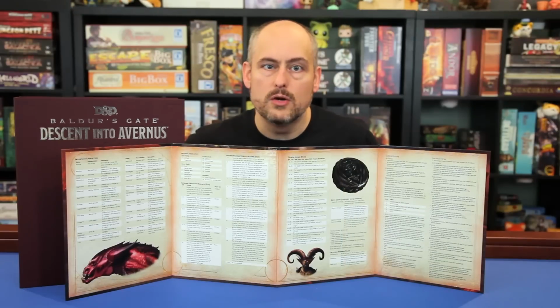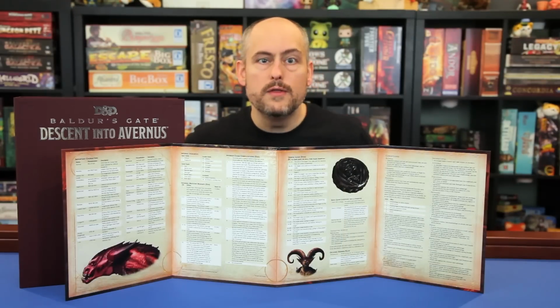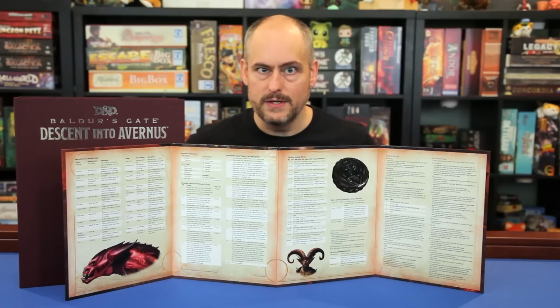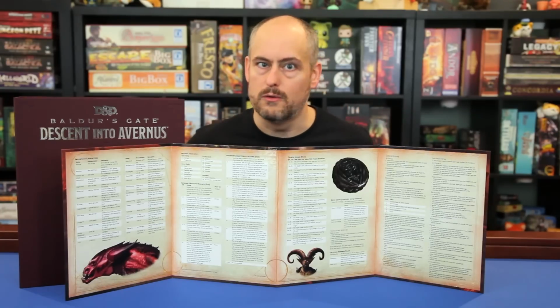These are all tables that are pulled from the various chapters in the Descent into Avernus adventure, so that they'll be more readily available at your fingertips, or tentacle tips if you've recently been exposed to Demon Ichor or Orange Chicken. Let's take a look at the multitude of maps included in this set.